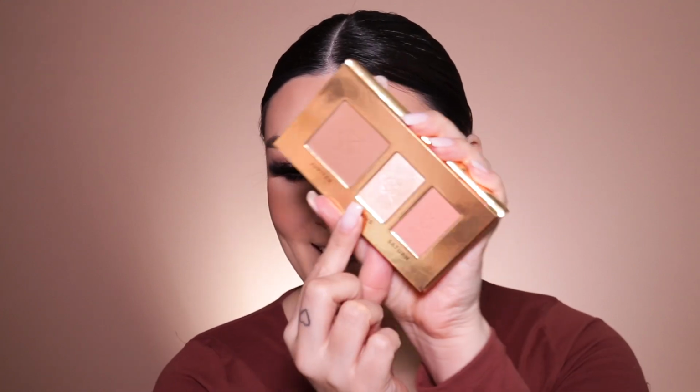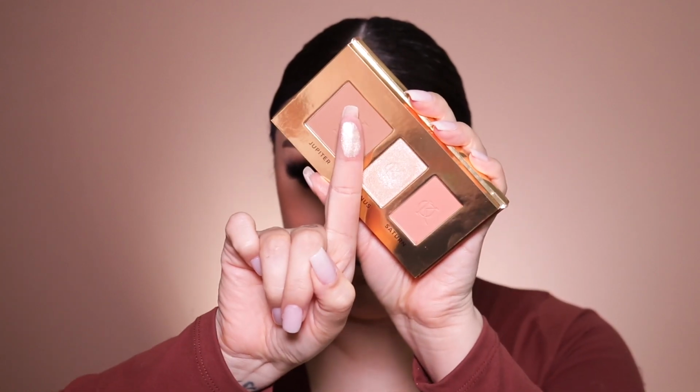Okay, so highlight. You guys know that I normally don't go into highlight around my cheeks. It's always just my forehead and then the bridge of my nose. So I'm gonna go into the shade called, well, it's the only shade, Venus. Like, look how pretty it is. Está muy bonito. It's really, really pigmented también, como pueden ver. I'm gonna apply some. Ooh, woo!